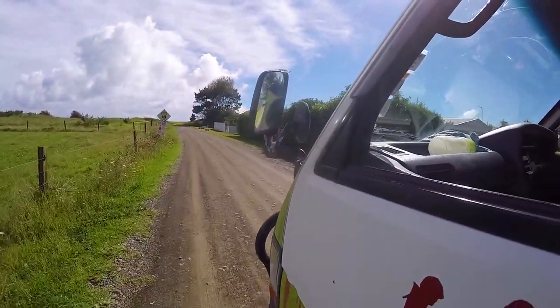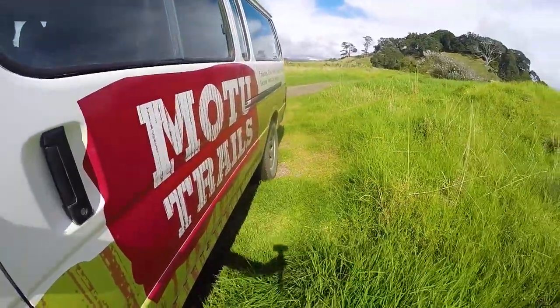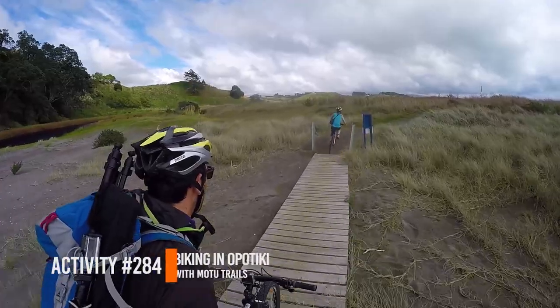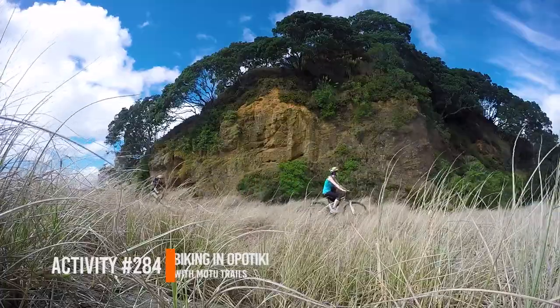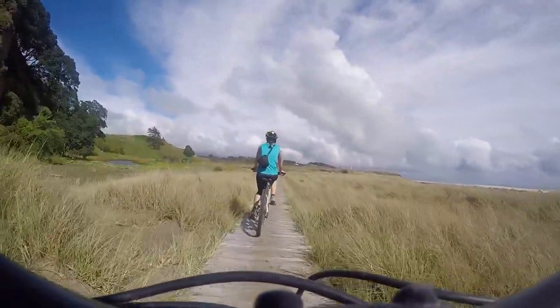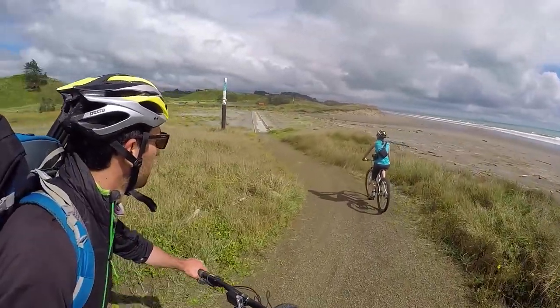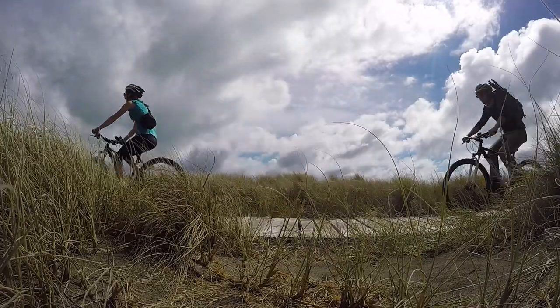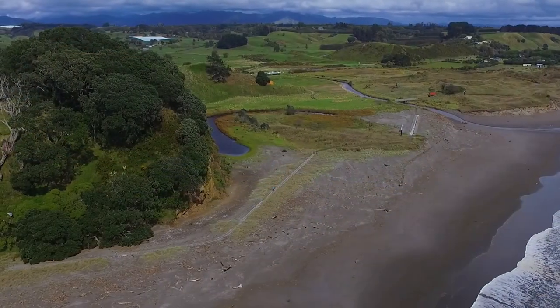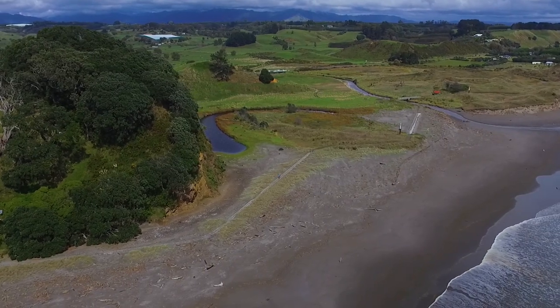The Motu Trails offers a shuttle service to the far end of the trail. This is going to take us 22 kilometers away from the base and we're going to be biking our way back toward the base through amazing New Zealand coastal landscapes. The trail starts literally on the beach. Luckily, there is some gravel and wooden pathways so the bikes don't get stuck inside the sand. But it's an amazing way to start a mountain biking track.